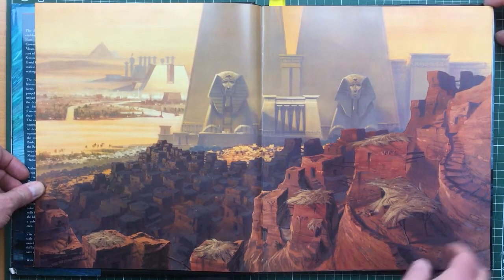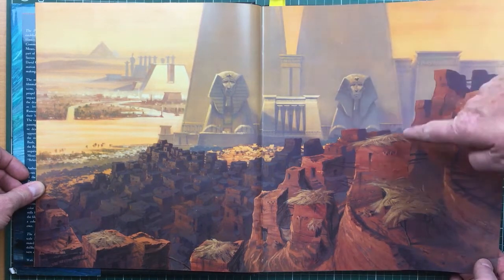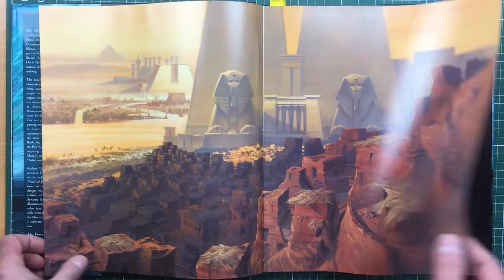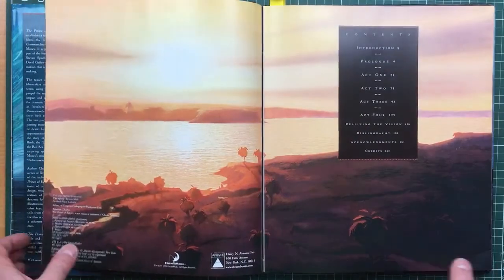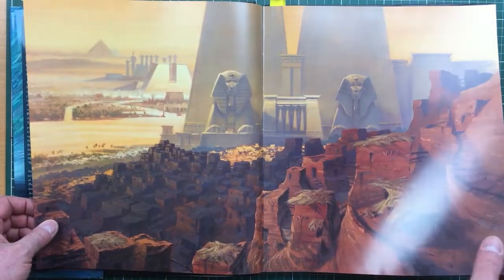This is absolutely stunning. Well, this shows you the scale. They put everything together. This is concept art. The cover's concept art, but it gives you an idea very quickly of what you're in for here.